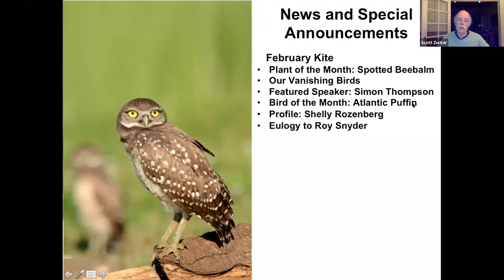We have a eulogy to Roy Snyder, who is a former board member, long time member of Audubon Everglades, and a prominent advocate for conservation in Palm Beach County. Unfortunately, Roy succumbed to COVID, and he is survived by his wife, Susan, who is a past president. Our hearts go out to her and their family. So there is a eulogy to Roy Snyder.